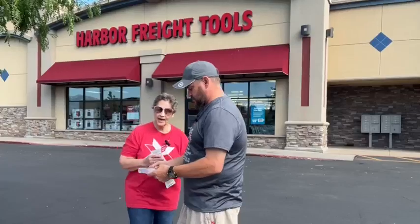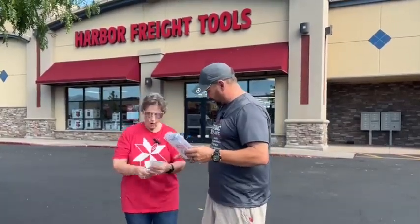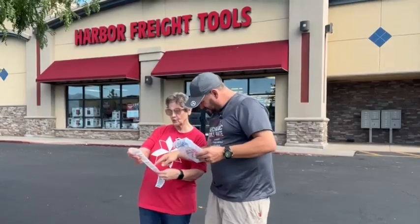Okay, carabiners. Who doesn't need those? Aluminum 12-piece carabiners. What did we pay for our carabiners? Where are you?